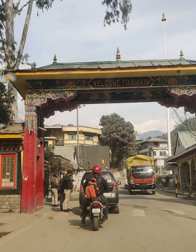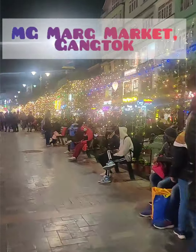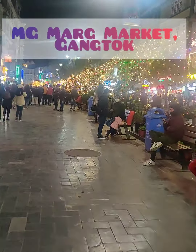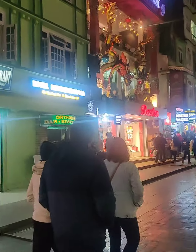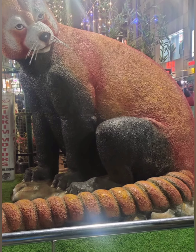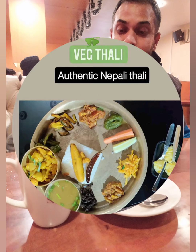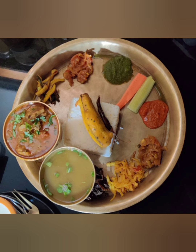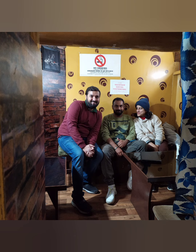Finally, we reached Gangtok in around 4-5 hours, and it was only in the evening that we went out to explore MG Road Market. The lighting, the decorations from Christmas were still on in MG Road, and it could be seen throughout the market. We tried both veg and non-veg authentic Nepali thalis and were so full after that we could not move.